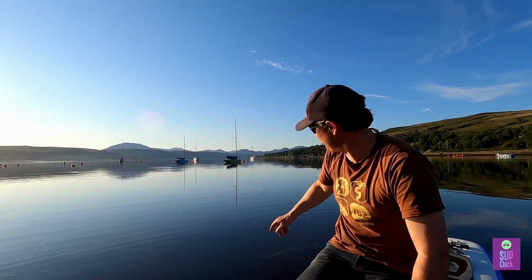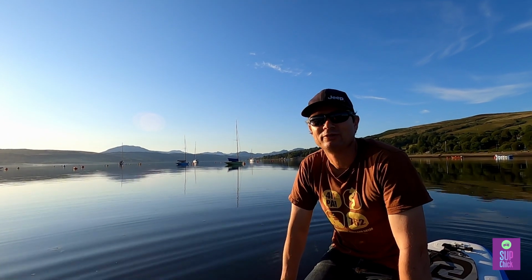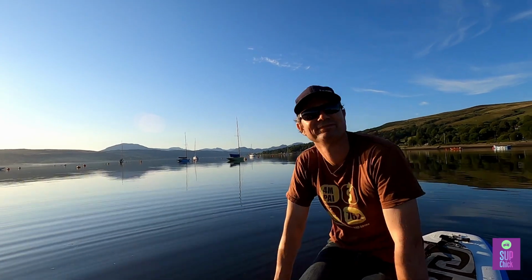So there you go. That's where all the UK's nuclear submarines and nuclear missile submarines live. It's just over there.